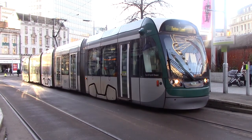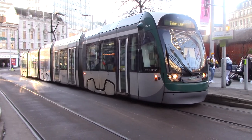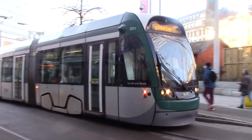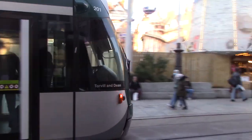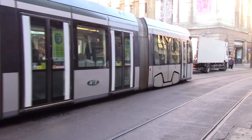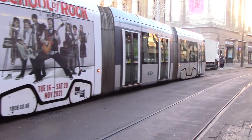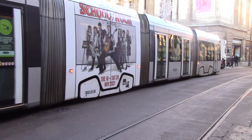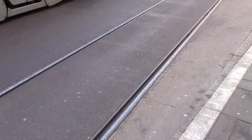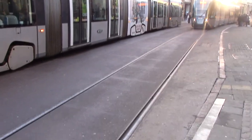There goes tram 201, which is named Torvill and Dean. Here comes our tram. This will take us to Hucknall. It's one of the new ones. Alright, up to Hucknall we go.